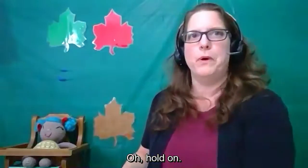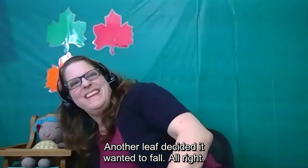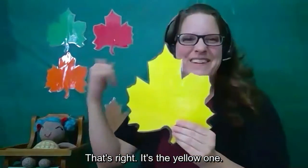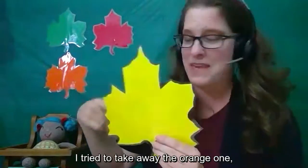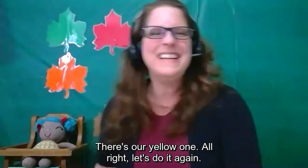Oh, hold on. One of our leaves didn't want to cooperate. Another leaf decided it wanted to fall. All right. Okay, which color is missing? That's right, it's the yellow one. I tried to take away the orange one, but the yellow one said, no, it's my turn. There's our yellow one.